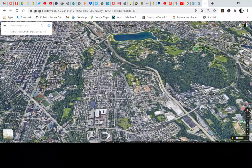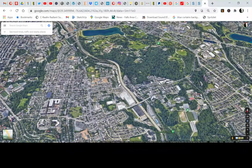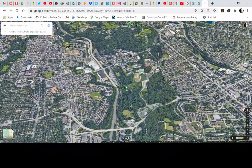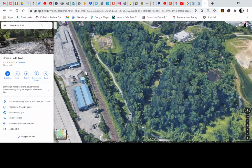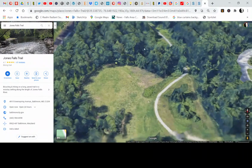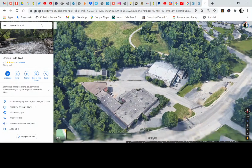There's the zoo. There's Woodbury. So we walked through Woodbury. There's 83. Jones Falls Trail. Okay, here we go. So our first stop. There we go. Yes. Our first stop is here.